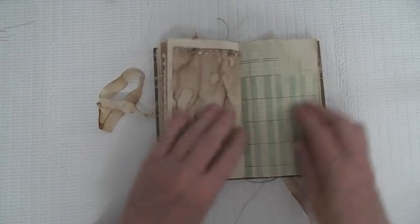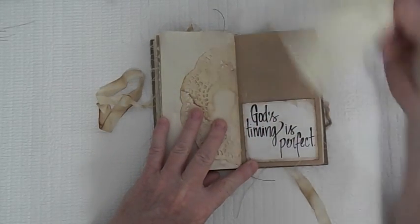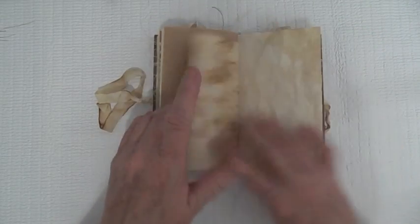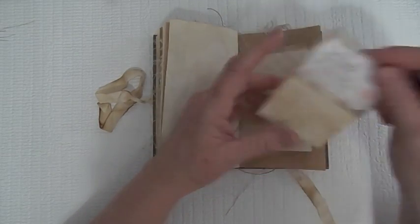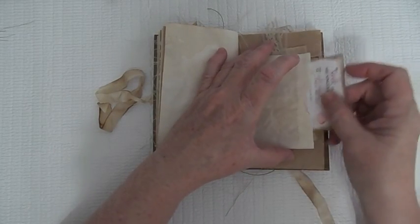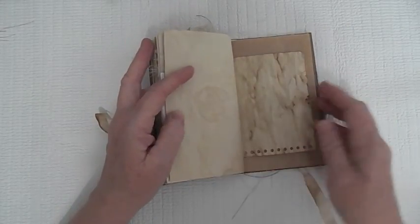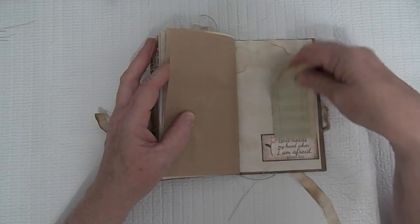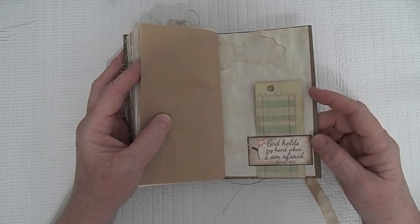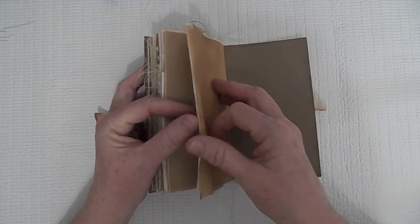Let's see here. The part of the doily, God's timing is perfect. Another Pinterest, I've just took that off Pinterest. And another one of those little journal places there. Tuck spot, place for journaling. And then another little band there. God holds my hand when I'm afraid, Isaiah 41:13. And anyway, this is the little prayer journal.